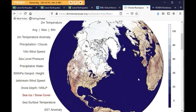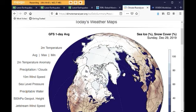Here's our snow and sea ice. We can see here that the sea ice has come back to the major coastlines and filled the Bering Strait, come back down on the western side of Alaska there, and come up to the coastlines of Canada, coming down along Greenland. Having a hard time on this western edge of Novaya Zemlya and the western edge of Svalbard there still.